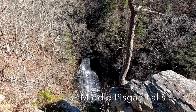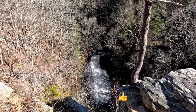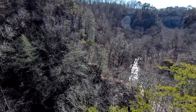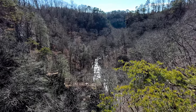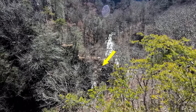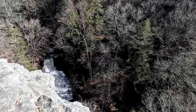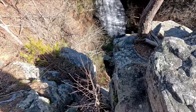That's the lower falls, or middle falls maybe. I believe there's one more falls down below that's hard to see from up here. Spectacular. Been anywhere near that? You're like, I'm close enough, thanks. Here, I'll take you on. So beautiful. And there's the stone arch down there. You can see it through the trees. Straight down.